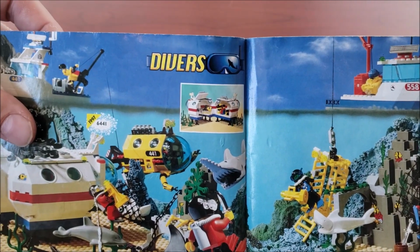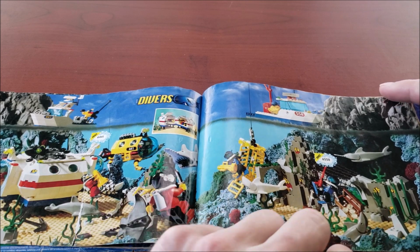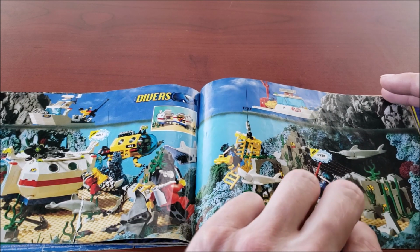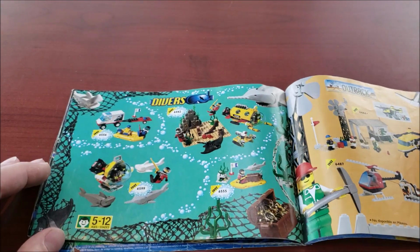Show you guys that. So this was kind of like the beginnings of Divers. There's red and blue guys. I don't believe that they fought each other, but I don't think they were on the same teams. Here's some more of them.